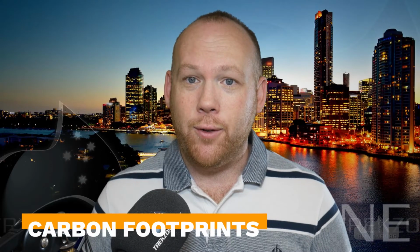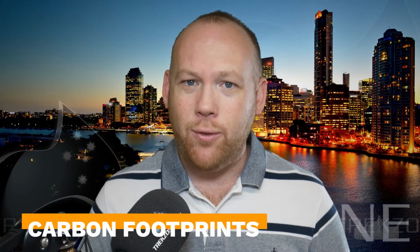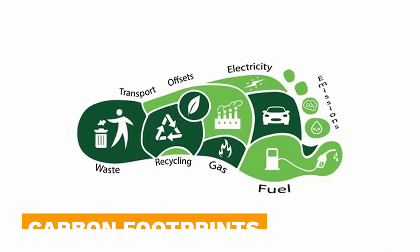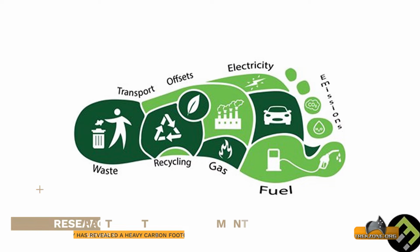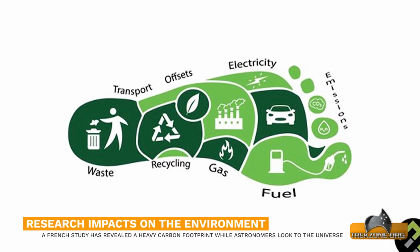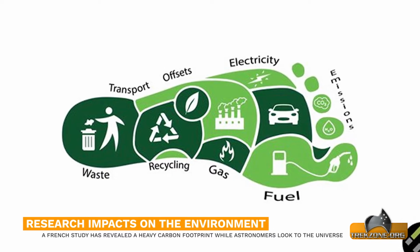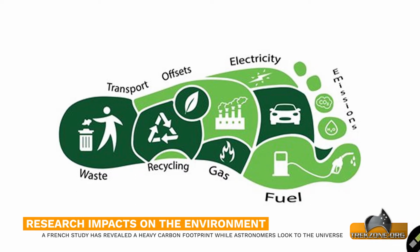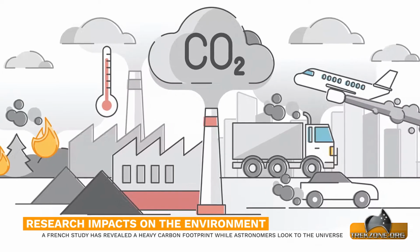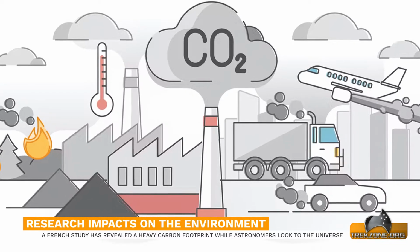Space and ground research facilities are the largest contributors to the carbon footprint, according to a new study by an international team of researchers. The climate impact of astronomical research has been discussed in recent years, with the carbon footprint associated with astronomical research activities, such as flights to academic conferences or running supercomputer simulations, emerging as major sources of carbon emissions.